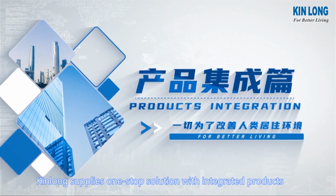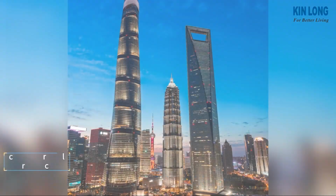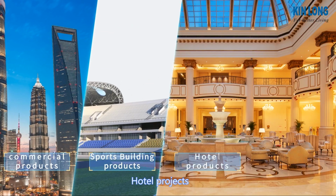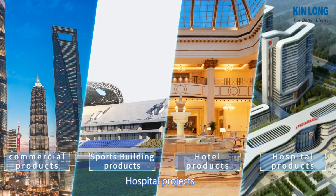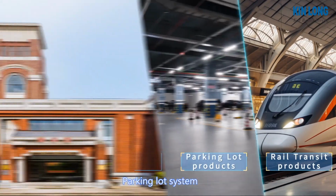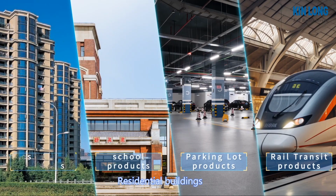Kinlong supplies one-stop solutions with integrated products, such as for commercial buildings, stadium projects, hotel projects, hospital projects, as well as metro station, parking lot system, school projects, residential buildings.